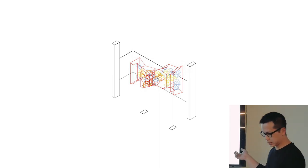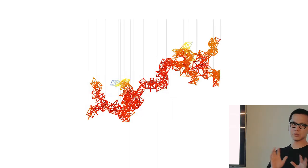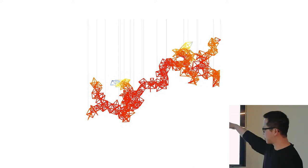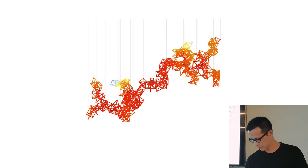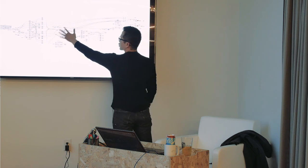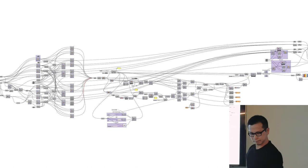Some structural analysis that we do in-house, we have software that helps us roughly understand if what we're proposing is constructible. So the blue represents the most deflection. The red means that it's stable. And that's the script. This is defining the Dos Equis. This is some logic in tessellating. And then this is the structural analysis end of it.